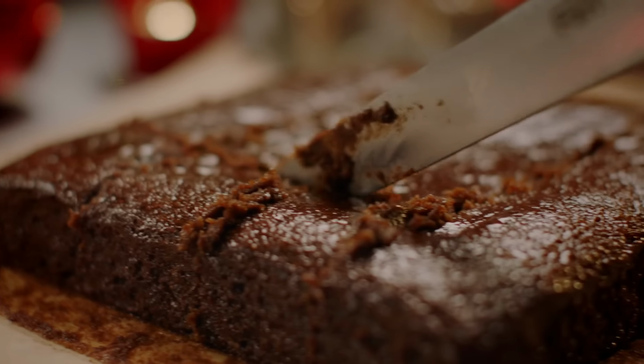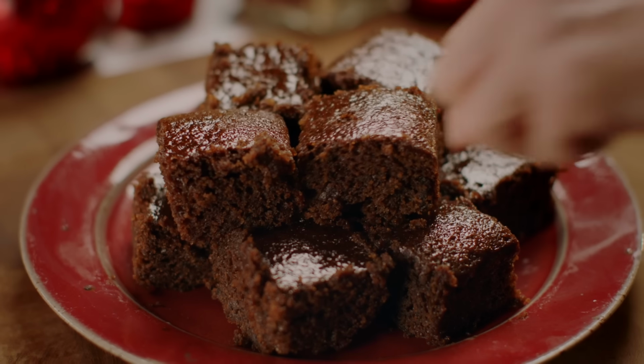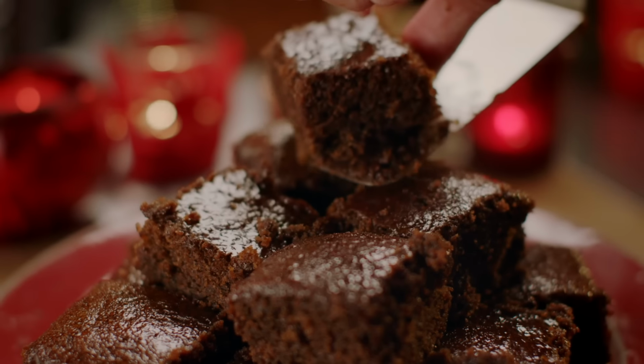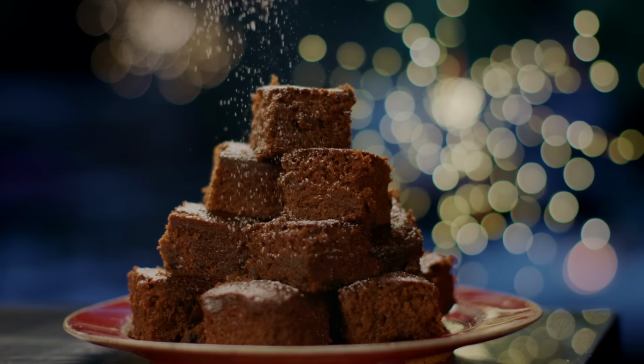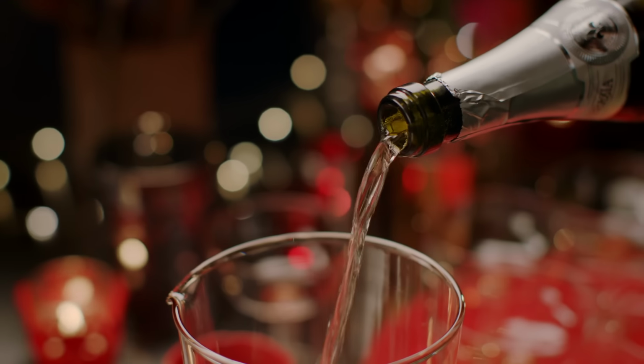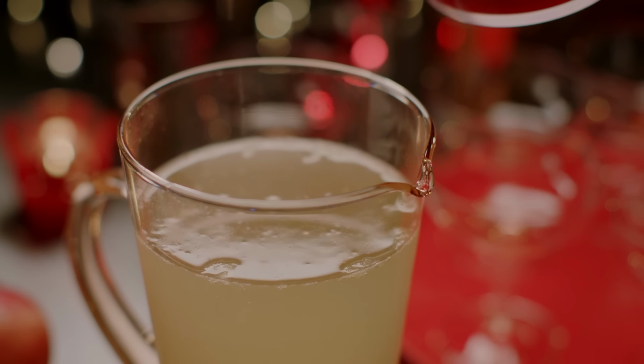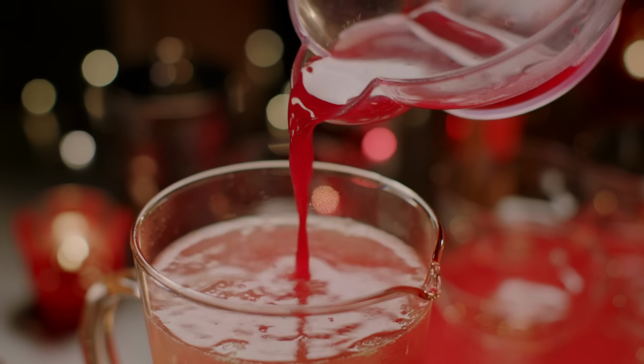And now for pudding. I've got to lift the gingerbread out of its tin and cut it into squares to be piled up on a plate, ready to be extra specially Christmassified. But right now, I've got a drink to make. I need to squeeze pomegranates and limes for my pomegranate fizz. And the fizz is supplied by sparkling muscat. You can use something like Asti Spumante. And for each bottle, I need 100 millilitres of freshly squeezed pomegranate juice and 100 millilitres of freshly squeezed lime juice.